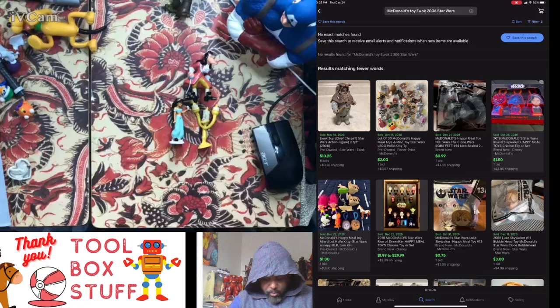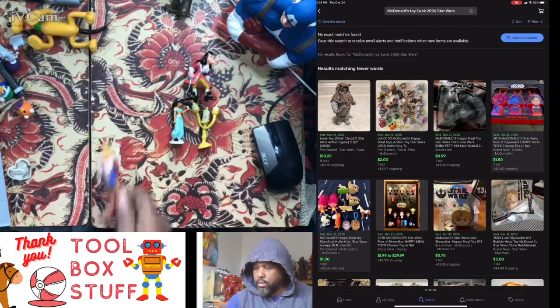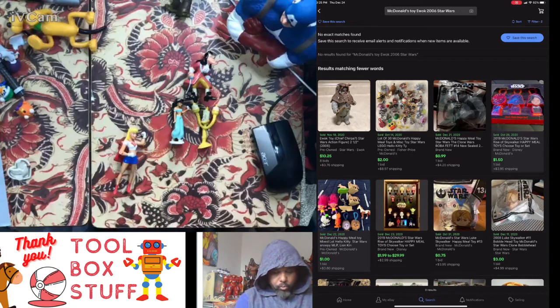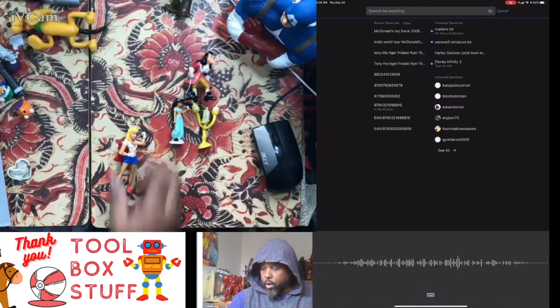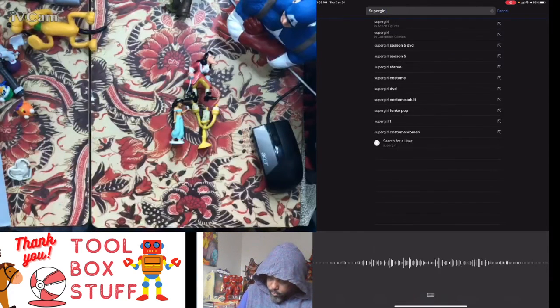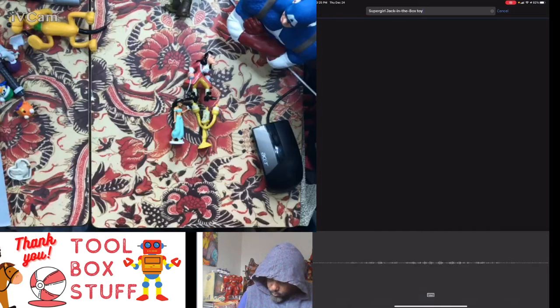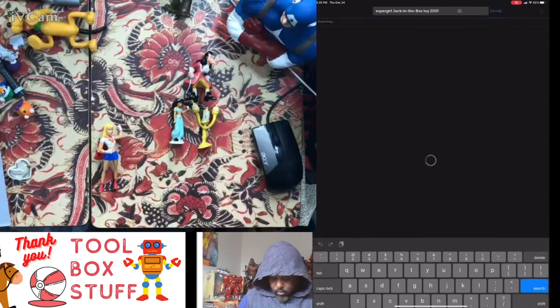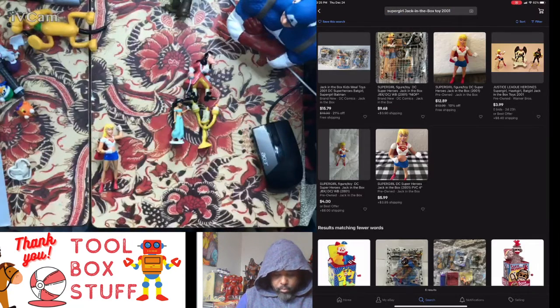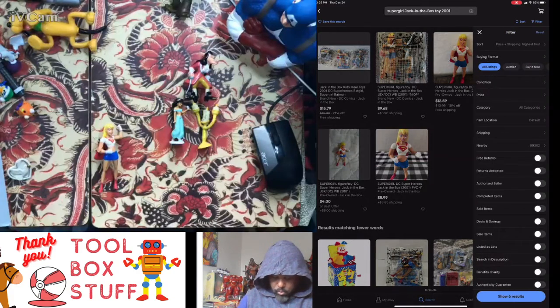Oh, this is a Jack in the Box toy. So now Jack in the Box toys are rarer than others. Let's look up this Supergirl Jack in the Box toy. 2001. $12. What are we talking about on sold?